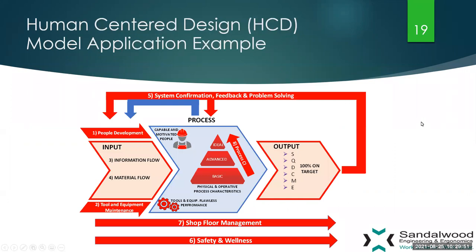So this is an example of the real life application of our model. This is an appliances customer that has a worldwide footprint of products, and we're helping them design and implement their production system. The base is pretty much a human-centered design, because they have, to a good extent, processes that are operator dependent. So we saw this as a very good fit, and we are putting together the different elements that we want to include as well.